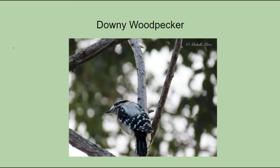The next one is the Downy Woodpecker. This one I got to see for the first time last year, so this was cool. I got my Downy Woodpecker again this year, so that was super exciting. I always like to see this guy. He makes a cool little sound.